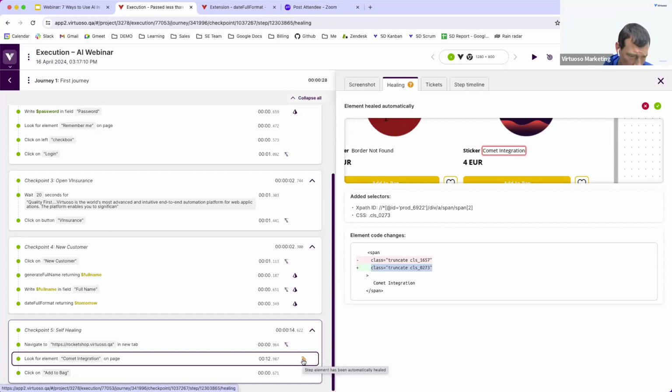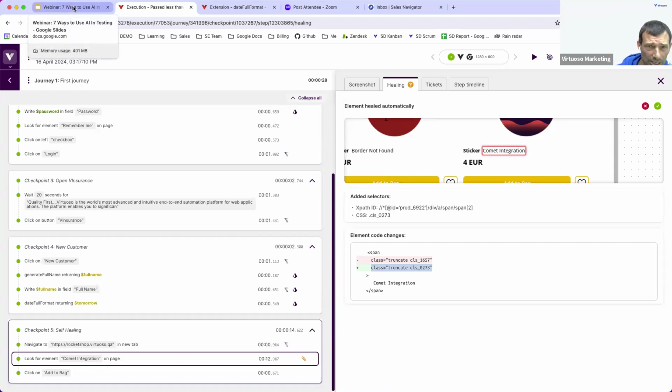We've got a large number of customers who use this every single day and see the maintenance burden in their testing reduce by an order of 95% plus. They just don't have to sit maintaining tests because of dynamic changes. So you've got the AI object identification and the AI self-healing, which means that as you write the test, it keeps on running because we're re-identifying, taking into account the dynamic changes.